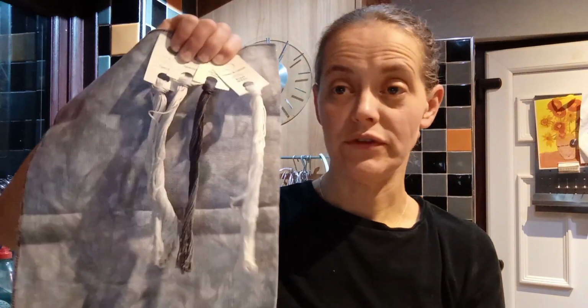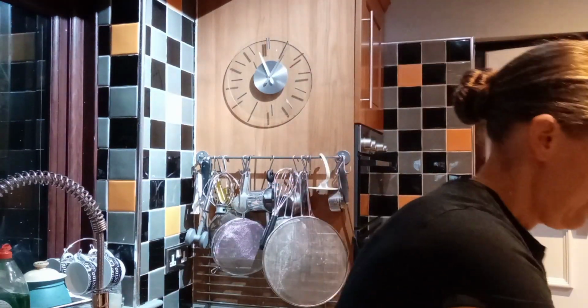I'll stitch this over 2 strands because I think it's about 18 count. It has been hand dyed twice, so it might be a bit smaller than 18. Who knows? Okay, makes no difference to me what size the fabric is.